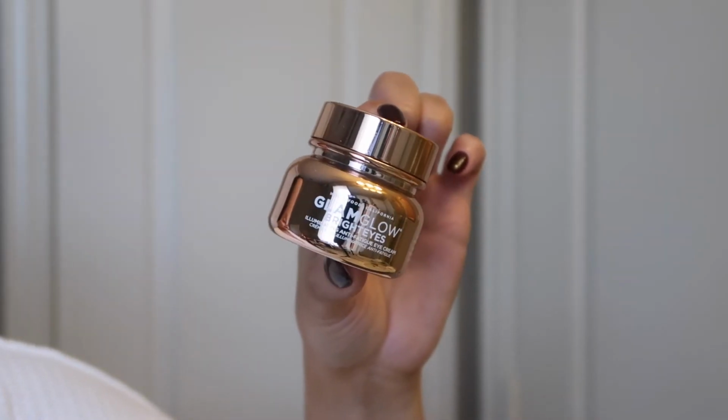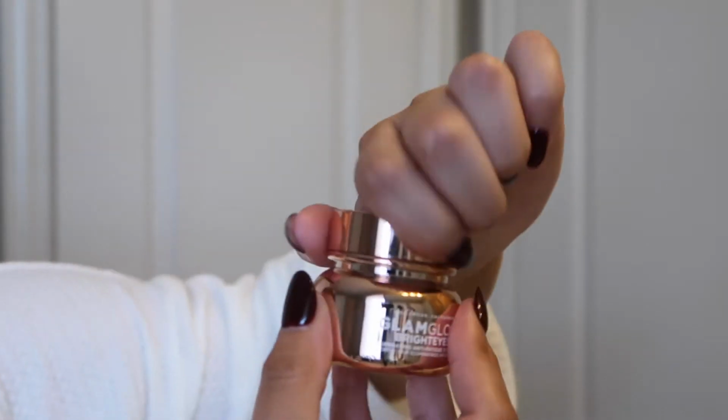Finally, I'm gonna go in with my under eye cream. I really only use it in the daytime. I use Glam Glow Bright Eyes. This is the under eye cream. It does a really good job of brightening the under eye. I talk about this all the time. I have very, very dark under eyes. So I just put a little bit on each side.